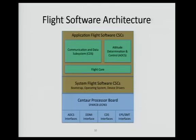Okay, getting into the flight software itself, we have a layered structure for our software. For the processor, we chose a newer processor made by Aeroflex Gaisler, the LEON3 SPARC V8. The GR712RC is the actual chip. Now, the chip has several built-in peripherals, and it's a dual-core chip.